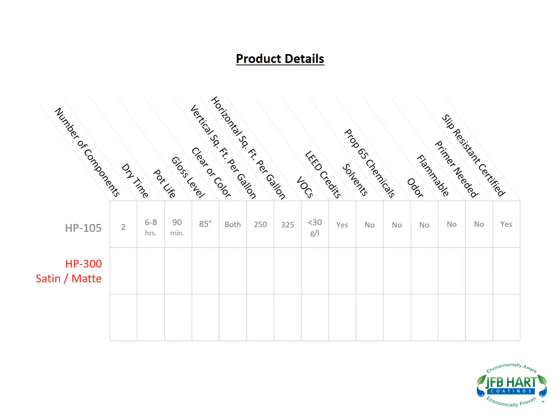The HP300 satin and matte are 2-component products with a 5 to 6 hour dry time, a 90-minute pot life, a satin finish of 50 degrees, and a matte finish of 10 degrees, available in clear and colors, approximately 250 square feet per gallon for vertical surfaces and 325 square feet per gallon for horizontal surfaces. The products contain less than 50 grams per liter of VOCs, allow users to obtain LEED credits, do not contain solvents or Prop 65 chemicals, which are known to the state of California to cause cancer, are virtually odorless, are not flammable, do not require a primer, and are certified by the National Floor Safety Institute as high traction.